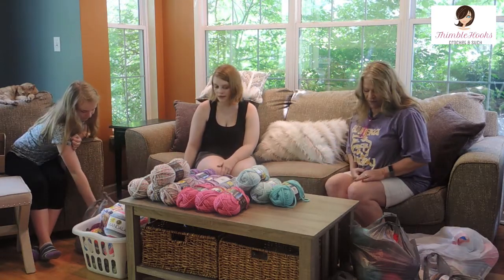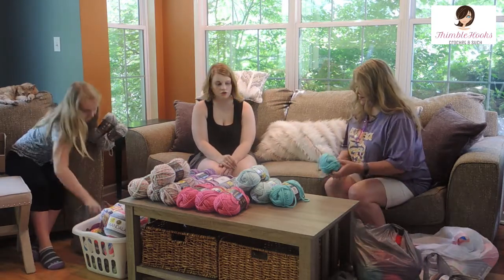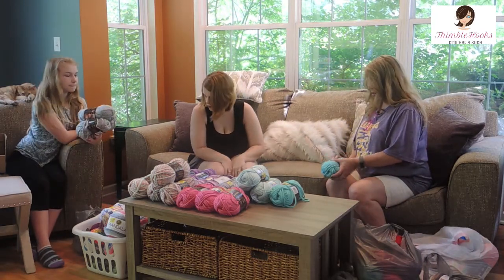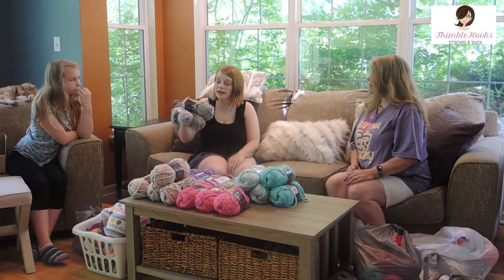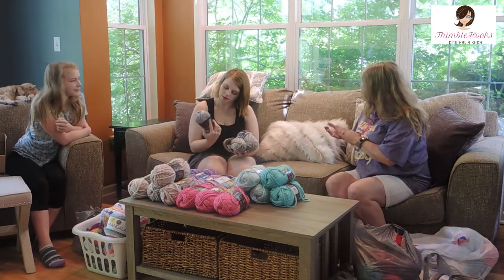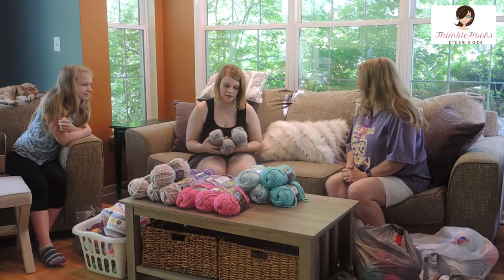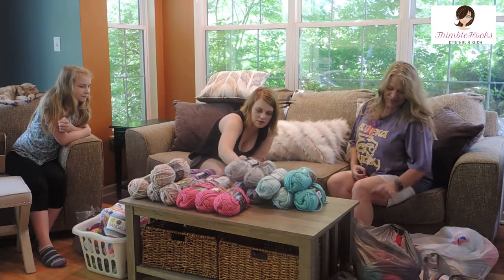I think we have duplicates of this one too. Is that a duplicate? Oh, look what I found. There's three. I found another one. Look at that. Is this the Springfield Silver? Good job! You pulled off the Springfield Silver, whatever the heck I was trying to say. Yeah, so we have four of those. That's a very good one.